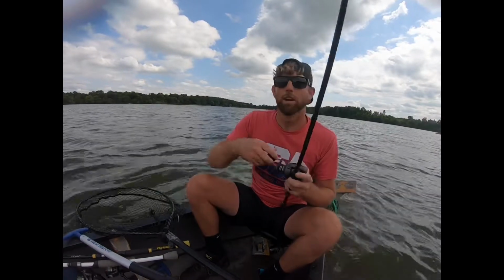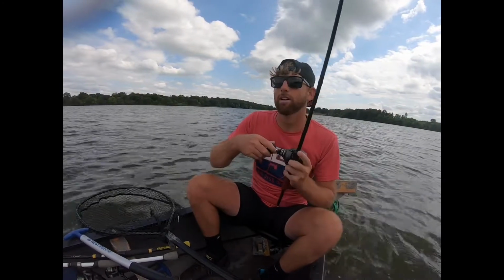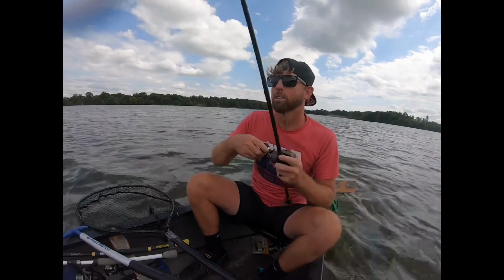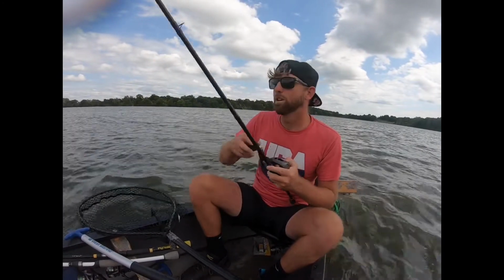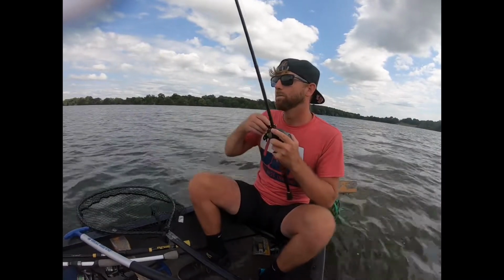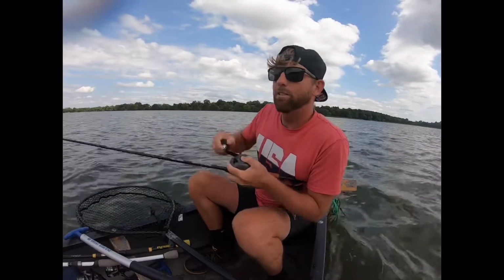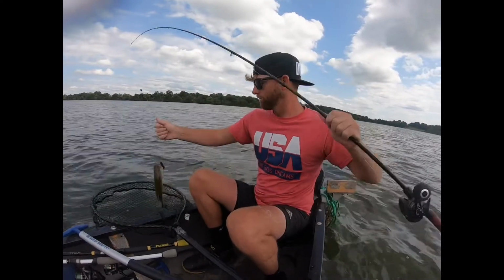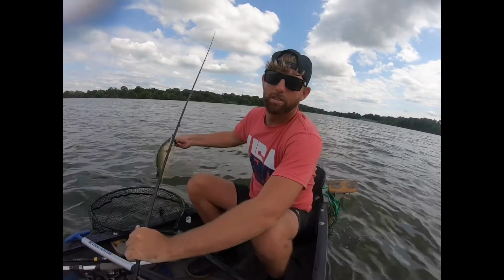So let's see what happens on this point, guys. Kind of just cast it back in the mega zone area. If I don't get another one in a few casts, I might move out probably about 20 yards deeper on the end of this point where they roam all summer. There's one there. Nah, once again, it's a small one. There's a mega school of small ones up here. We'll see in a second.